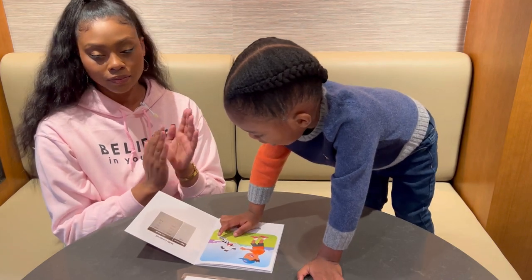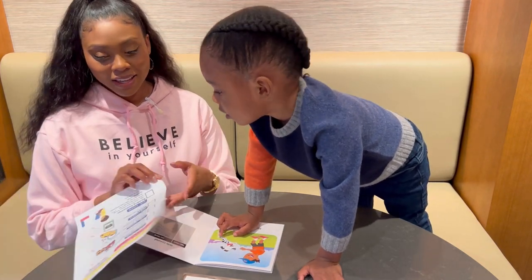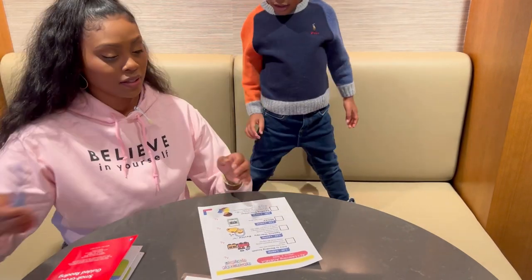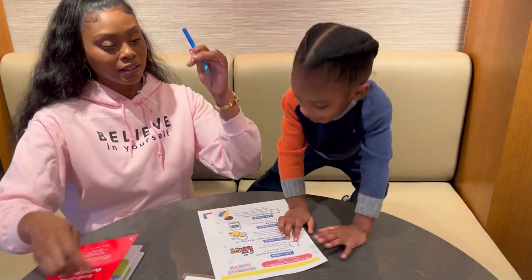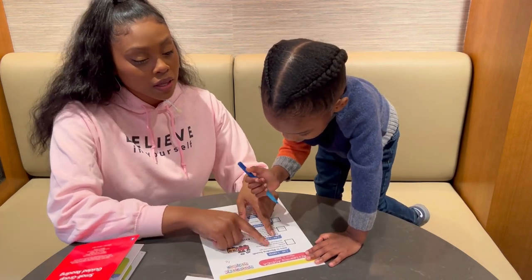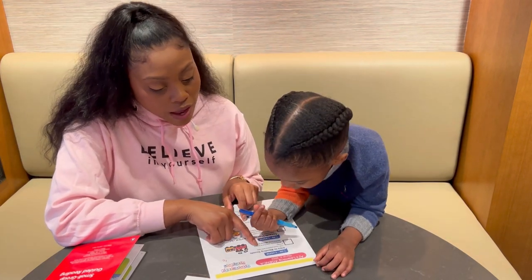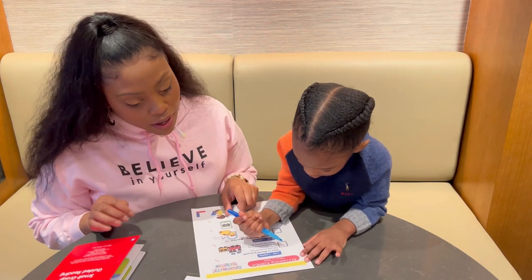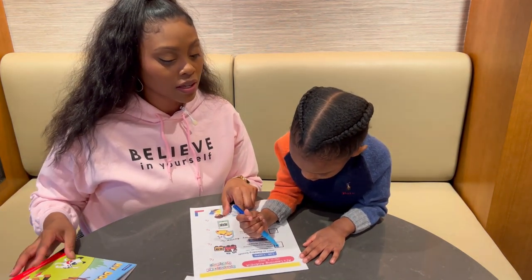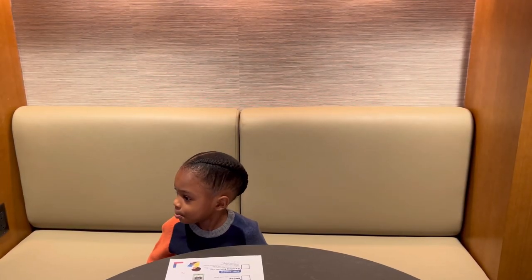Rex can hop. Oh my goodness, we get to check our box. Dun, dun, dun, dun. Here you go. Check that box. Because look, we practiced with our train, we did our word sorting, and we read my dog, Rex. Good job. Great job today. You always do a great job.